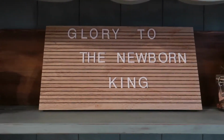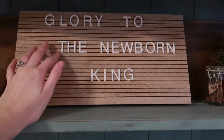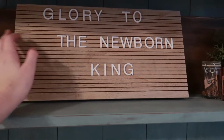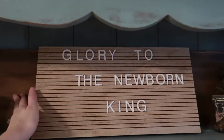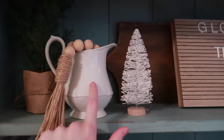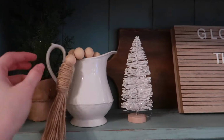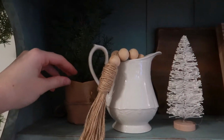And then I just have Glory to the Newborn King on my letterboard. I love this wooden letterboard. I think it adds a nice touch of warmth to the hutch. And then I layered it with my really big cutting board. That's not really a cutting board, it's just for decoration. This is kind of random, but again, this is for my mom. That's those white dishes that she gave me, with a bottle brush tree, some beads, and then a tree from the Target dollar spot.